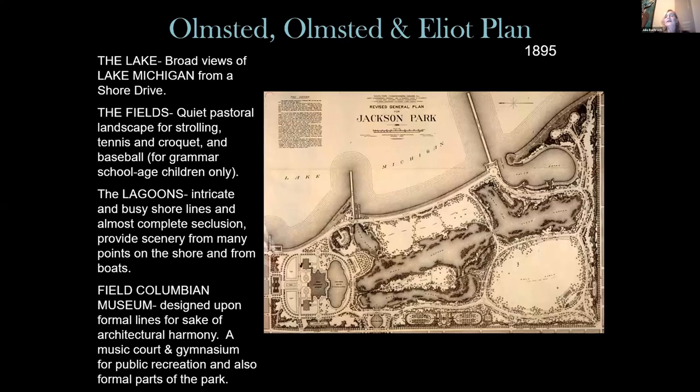By 1895, Olmsted, Olmsted and Elliott completed their new comprehensive plan for transforming the Jackson Park Fairgrounds back into parkland. This is the plan, and that little tiny writing that you see on the left, I basically just retyped into this white text that's bigger so you can actually read it. And so they're telling you what the main features of the plan are. They say the lake, that there will be broad views provided of Lake Michigan from a shore drive. So that's sort of the beginnings of South Lake Shore Drive. The fields, that there would be quiet pastoral landscapes for strolling, tennis and croquet and baseball.